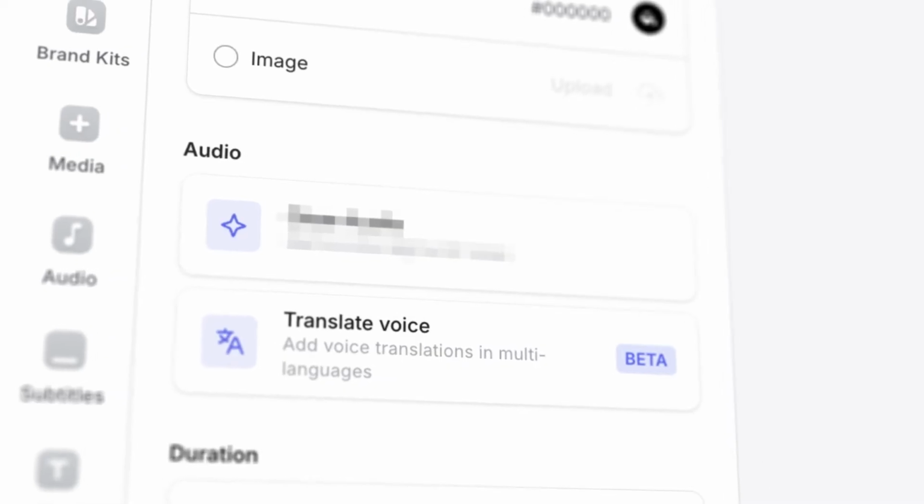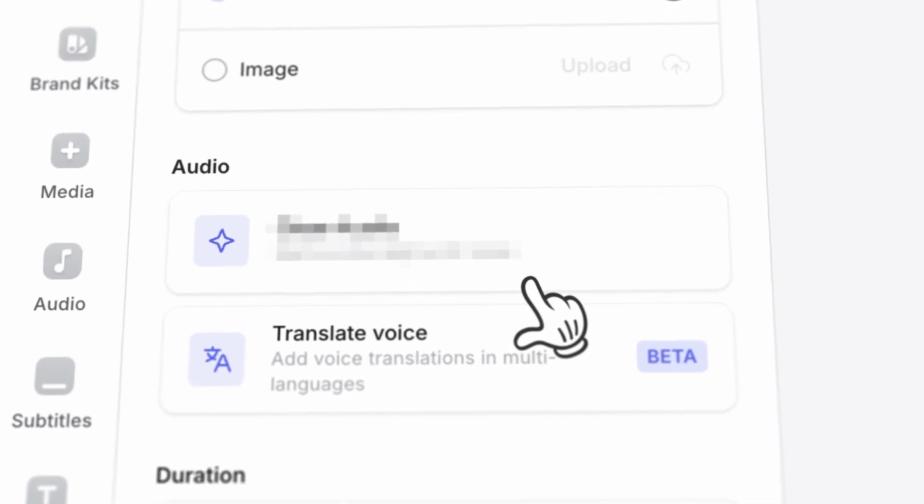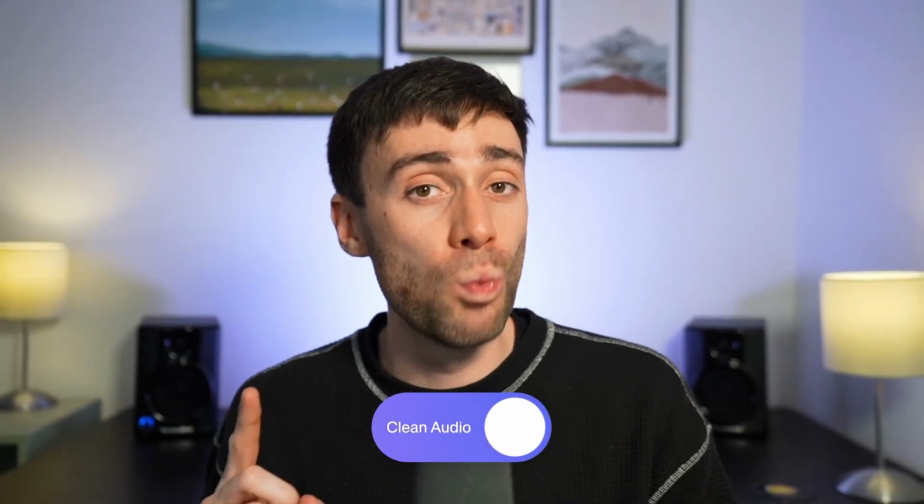But don't worry if that's not possible for you, because you can actually change things like the audio quality with AI during the editing process. Later in this video, I'm going to show you how you can turn your audio recordings from something that sounds like this into something that sounds like this with just one click of a button.